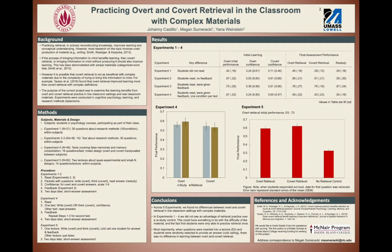And we had a bunch of different sections of students across different semesters, some at Rhode Island College and a couple at University of Massachusetts Lowell. And we counterbalanced everything across those different sections so that the questions that were asked in an overt format were asked in a covert format across different classrooms, and the lectures were flip-flopped, all of that good stuff, so that we know the results are not about one specific lecture being easier or harder and one specific type of question being easier or harder.